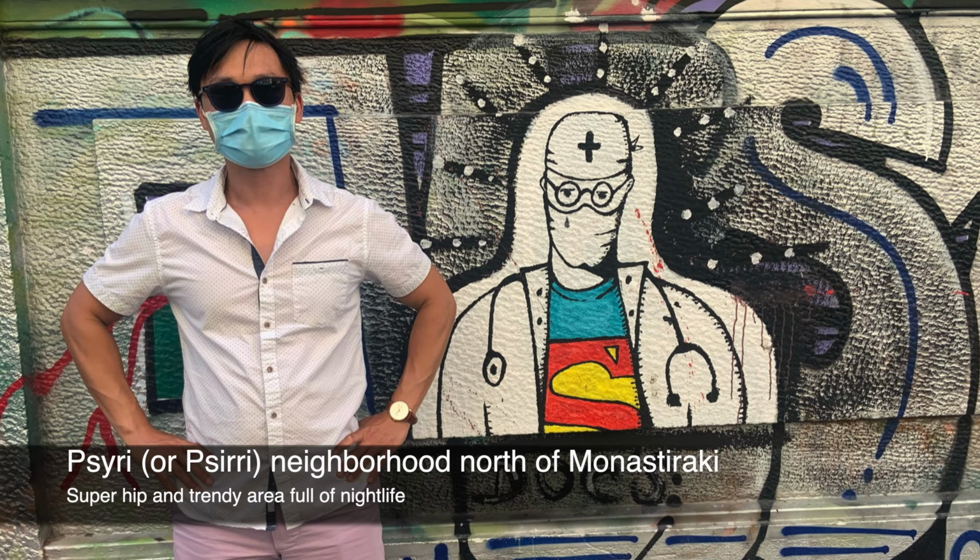Siri is actually where we stayed. I would say that this is a more grungy neighborhood. It is more hipster. Lots more graffiti, but also a lot of nightlife. A lot of cafes. It's hip.